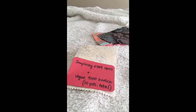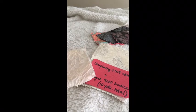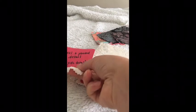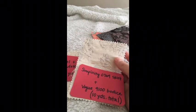So those are the fabrics I'm going with for the rehearsal dinner and wedding dress. I'm going to be cataloging more of this as I go. I've made formal dresses before, but I really love the fact that I'm going to be making my wedding dress. So stay tuned for all of this.